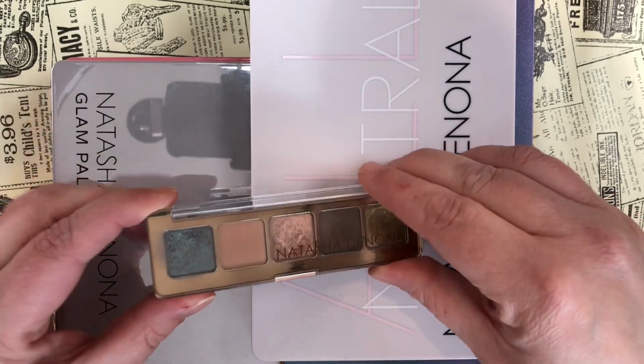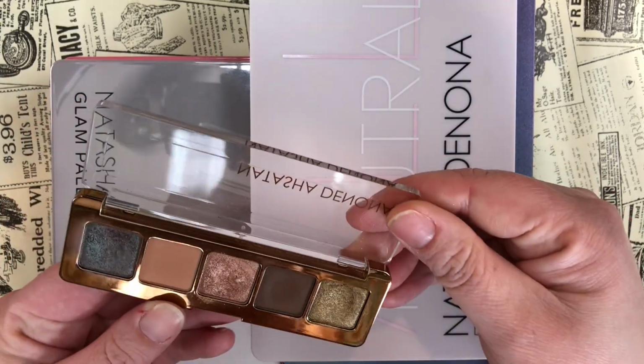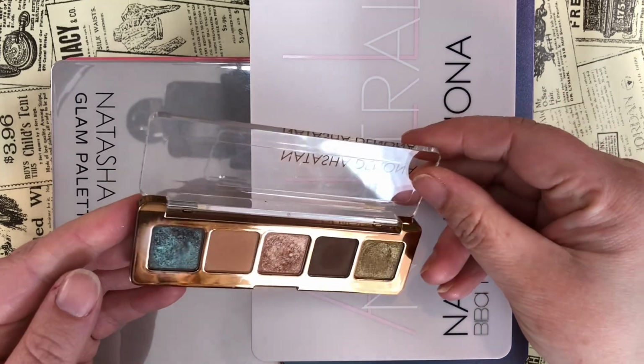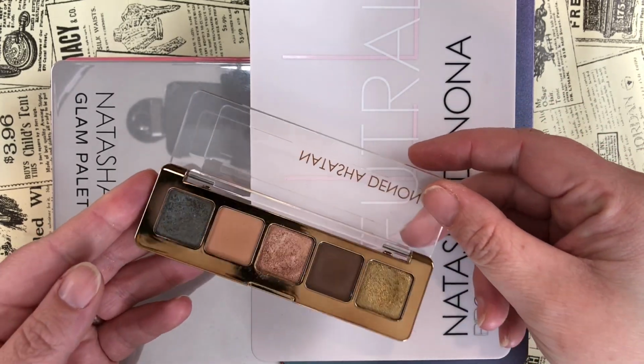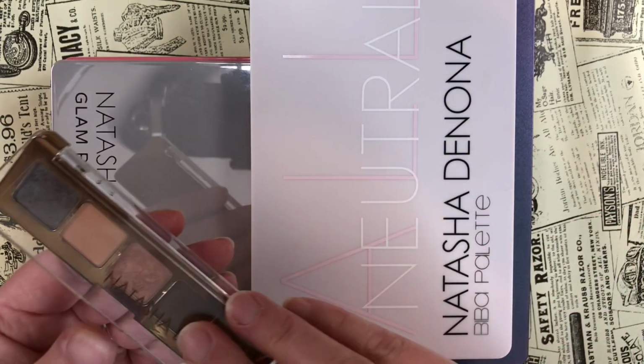I believe this was my first Natasha Denona palette, and I'm definitely planning to work on hitting pan in a few shades in here this year. This is the Mini Star palette. Love.